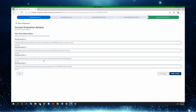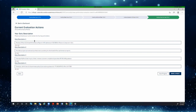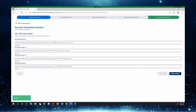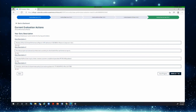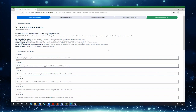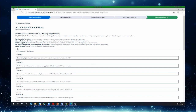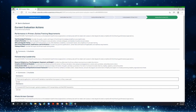So you'll just want to verify that all the duty description and information you inputted is correct. If you need to step away, you can always hit save progress down here, leave, come back, and it's still going to be there. Hit save and next when you're ready to move forward. And here's the meat of the EPR. You'll want to make sure the bullets match the top. Again, the ratee isn't responsible for drafting any portion of their EPR, but it's highly encouraged.